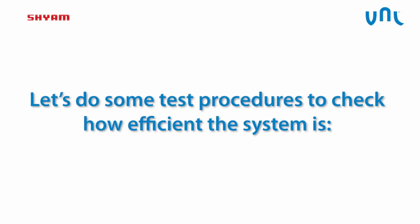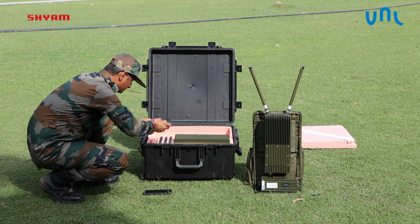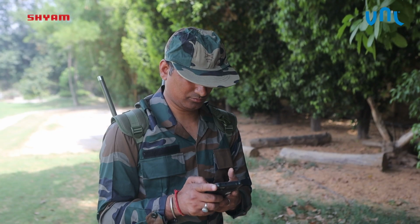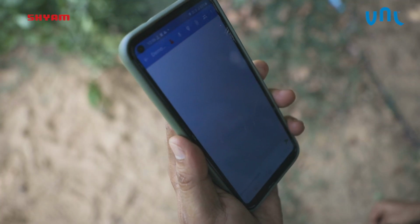Let's do some test procedures to check how efficient the system is. Use a SIM from the kit supplied with the system. You can use a pre-configured SIM or make your own SIMs with a SIM programmer. Switch on the mobile phone. Once switched on, the mobile should be latched with LTE/4G. Open the Team Talk application and check whether it is connected.